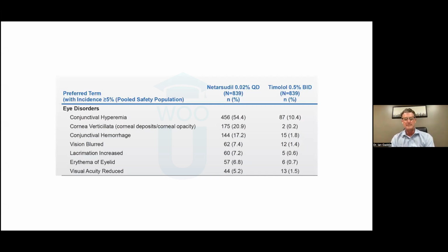The other one that is pretty important is conjunctival hemorrhage. What this drug does is it really works on lowering episcleral venous pressure. And when you lower your venous pressure that dramatically, you're going to get some blowouts and some petechial hemorrhages. So these aren't like the large bullous chemoses that you're used to seeing in clinical practice. These are really small. It looks like hyperemia, but when you get behind the slit lamp, you can see these little petechial hemorrhages. Those are usually gone within the first 3 months if they happen.